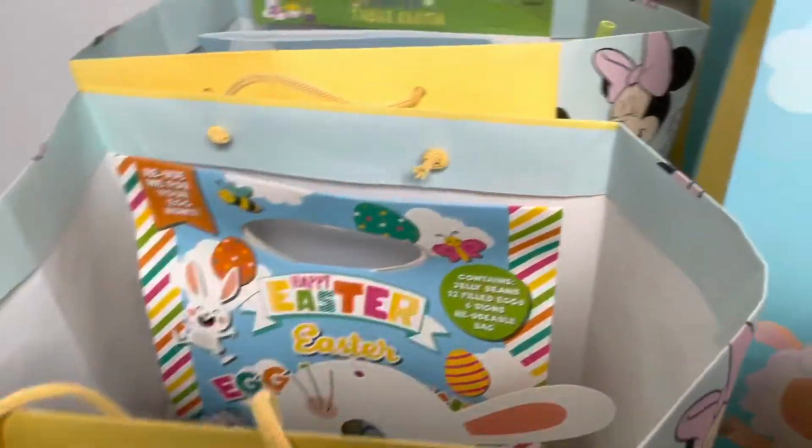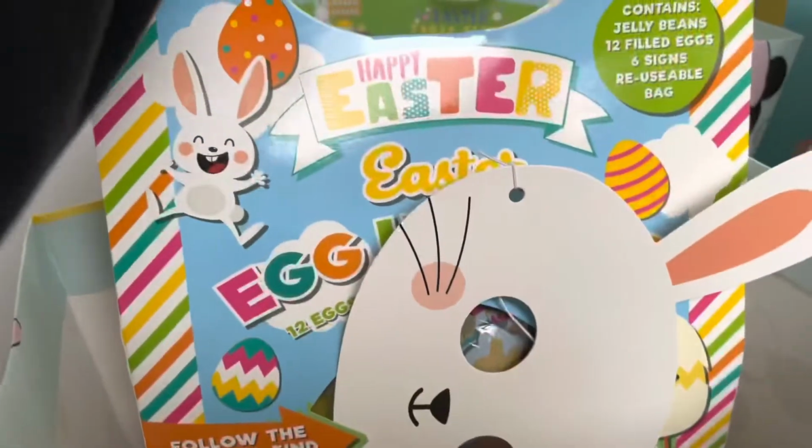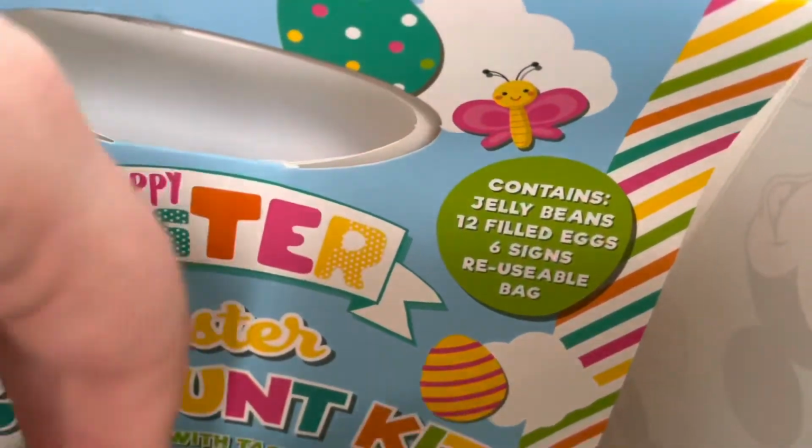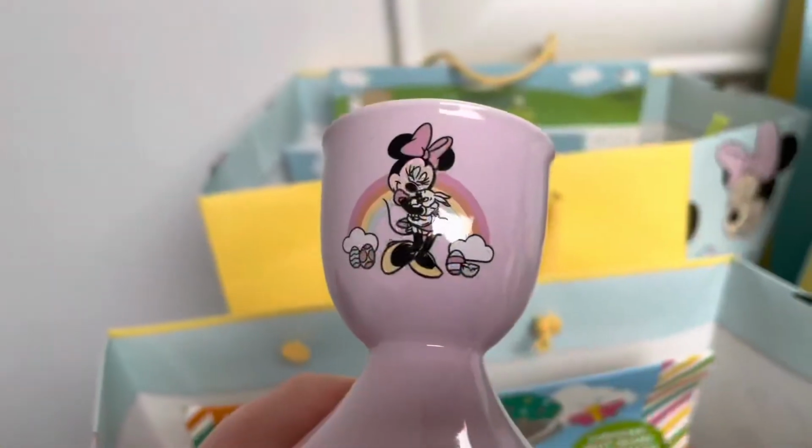So the kids have also got some other Easter presents already here. In Aubrey's bag, she's got an Easter egg hunt thing, which contains sweets and stuff, so that'll be more for Orlando. She's got a little bunny, a wind up toy, a little egg cup, and a set of clothes, which looks very cute.